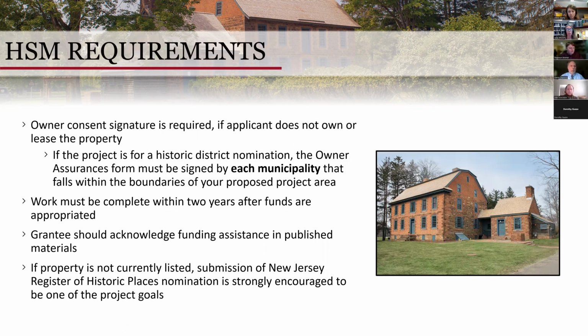There are a few requirements that you should be aware of before applying for a HSM grant. Owner consent is required. So if you do not own the property that is the subject of your grant application, the property owner must sign the owner assurance form. An exception to this rule is for a historic district nomination. The owner assurance form must be signed by the chief elected official for each municipality that falls within the boundaries of your proposed project area, not every property owner in the proposed district.